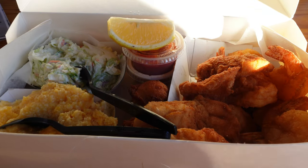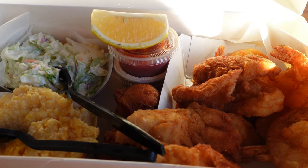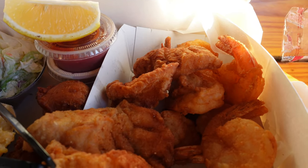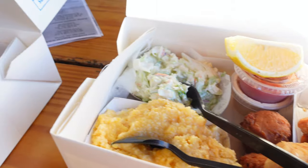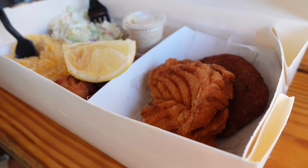Okay, here is mine. The cheese grits. The slaw here is very good as well. The hush puppies, I love the hush puppies here. You get two with every meal. And there is the fried grouper and the shrimp. Some of the best shrimp you'll ever eat, I'm telling you. And you got, tell me again what you got, crab cake. Crab cake and a grouper.